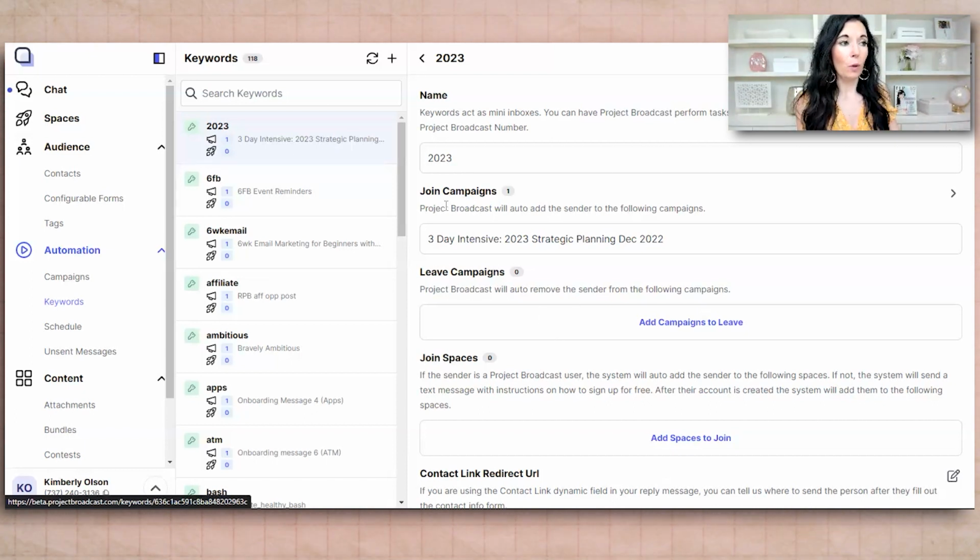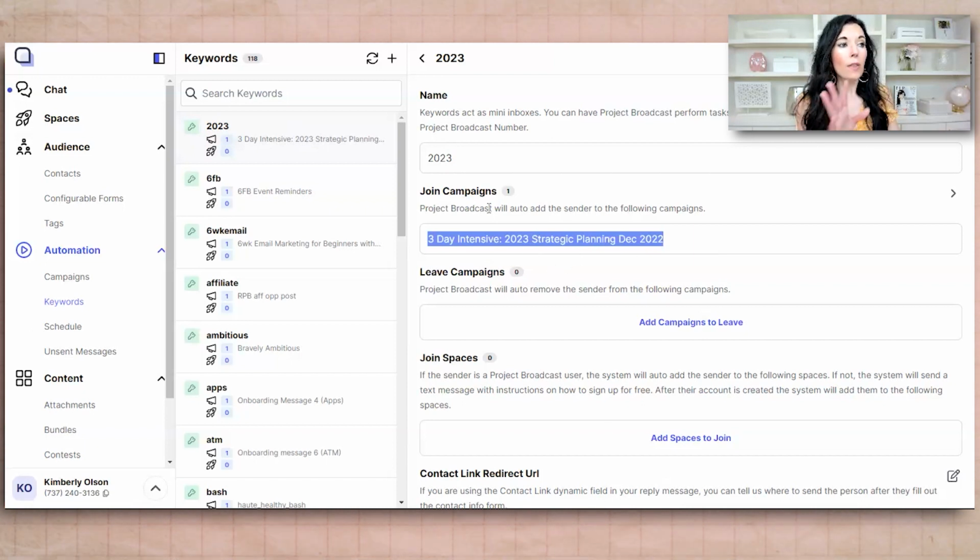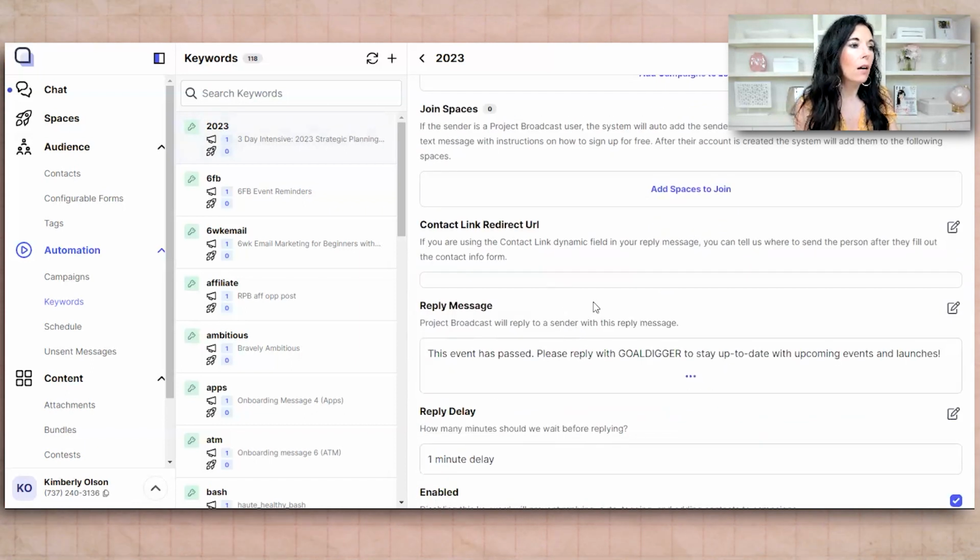Now, after we get them in, we want to put them in a campaign. Think of a campaign just like an email campaign. There's different kinds of campaigns. My favorite one is scheduled campaigns where, at a certain day and time, such as I'm going live tonight at 8 o'clock Central, let's say, I'm going to tell the campaign to text those people at 8 o'clock. So you can tell it when a person opts in with a keyword, what campaign should they be joining? And obviously for our example, it was the 3-day strategic planning intensive. So they are joining this campaign. You can have them leave a campaign if they're finishing with something.